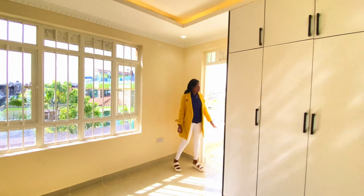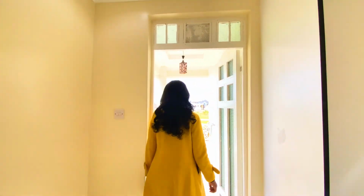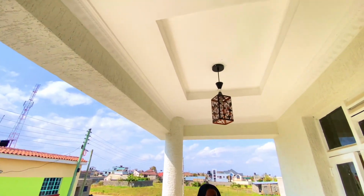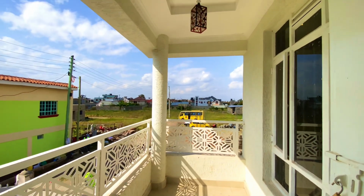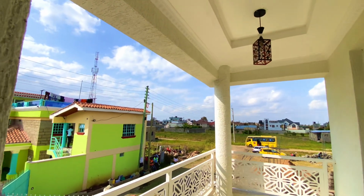In your master bedroom, you also get a nice balcony here with nice lighting fixtures. And still with so many buildings that are coming up, you will have so many neighbors. You can set up a swinging chair here just to relax for sunset.